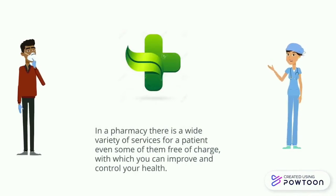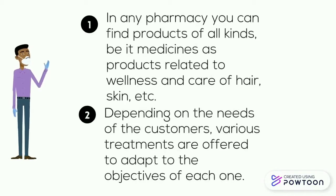In a pharmacy, there is a wide variety of services for a patient, even some of them free of charge, with which you can improve and control your health. In any pharmacy, you can find products of all kinds, be it medicine or products related to wellness and care of hair, skin, etc. Depending on the needs of the customer, various treatments are offered to adapt to the objectives of each one.